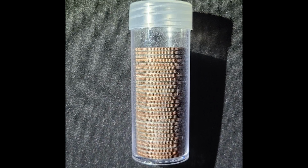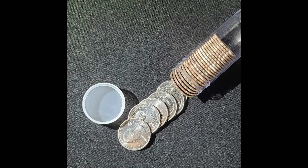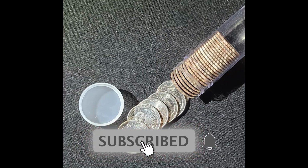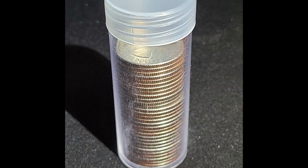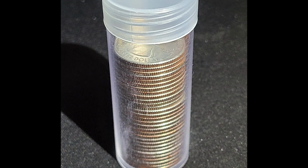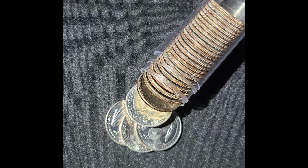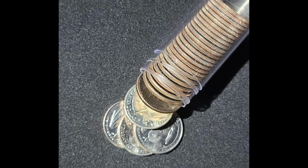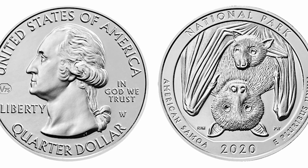So up first, we have a roll of 30 quarters that sold for $385. Now, just to be clear, these are the 2020 W American Samoa quarters. Now, what do I mean by W? When I say that, I'm talking about the mint mark on these coins. The mint mark is located on the right hand side of the coin. That pretty much means that these coins were minted at the West Point Mint.